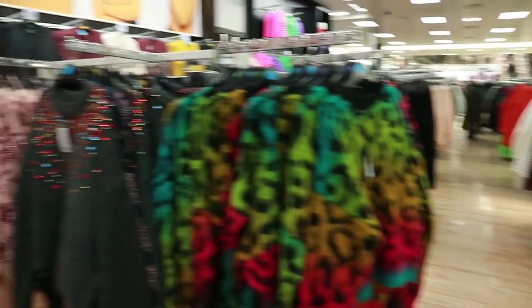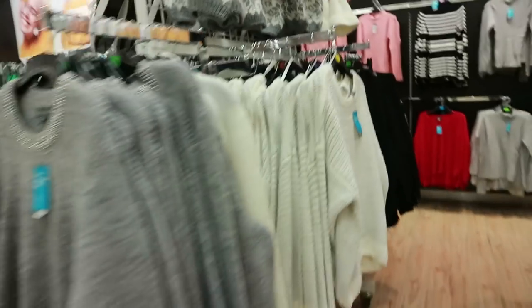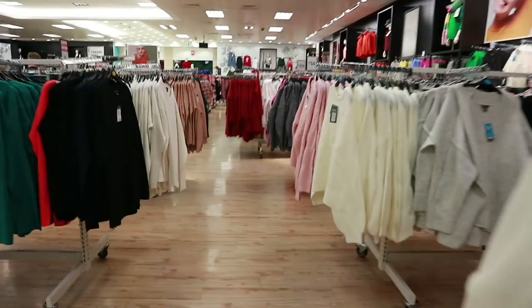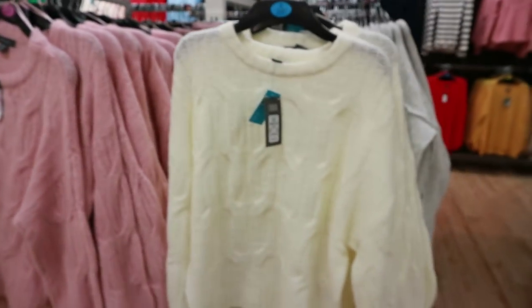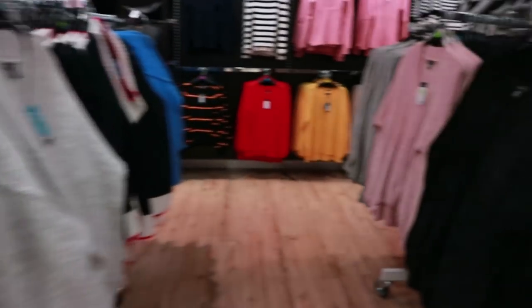Seriously guys, it is knitwear city here in Primark, Penneys, at the moment. Honestly, everywhere I look, there is knitwear, literally everywhere. Oh, I just spotted something I like. I like that pink one. Oh, look at it. It's got a honeycomb kind of effect on the front. 16 euro, and you get it in the cream as well. Oh, I do really like the cream. I wanted a cream jumper for Christmas Day, so that might have to be it.